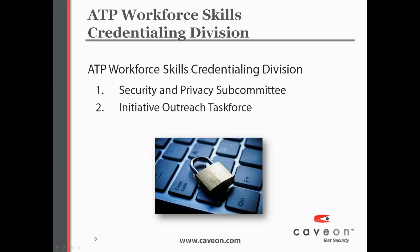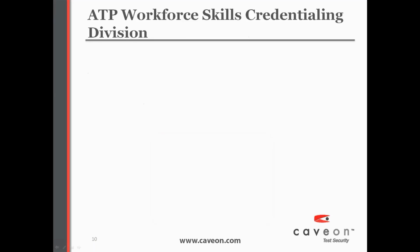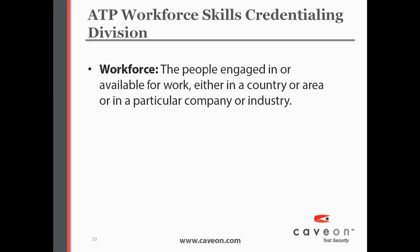One of the other divisions that is at work, and if you'll go to the next slide, we can talk about that, is the definition division. So there's a lot of debate going on right now in the industry as to really, how do we define a workforce and how do we define a credential? So the committee at this point has offered a fairly broad definition of both of those. From a workforce perspective, when we think of the workforce, we're really looking very broadly at the people engaged in or available for work. And geographically, that can mean within a country or region, an industry, or a company.